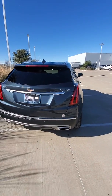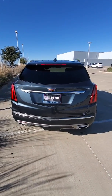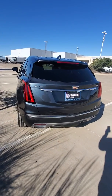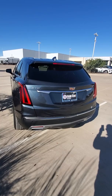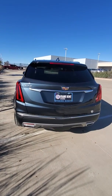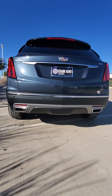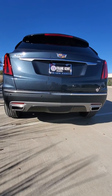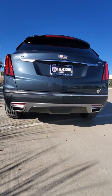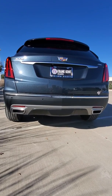Coming around towards the rear, the taillights are a little bit different. They've actually added a little bit of a darker tail lamp shade, which looks a little bit more aggressive than the previous years. Also down towards the bottom of the rear fascia, just like the front, they've added a little bit of aluminum and enclosed the exhaust pipes, which gives it a little bit more of a premium look.